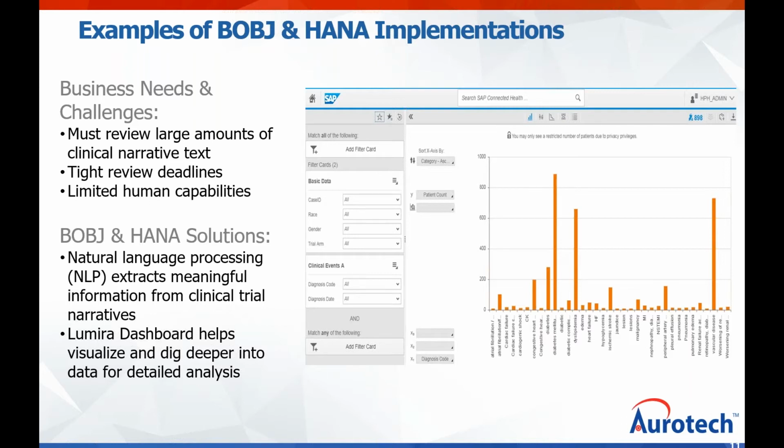So they came to us to work on a pilot to provide a solution for the reviewers and medical officers. So we looked at BOBJ and HANA, the natural language processing and text analytics, to really read through all the clinical trial summaries and pull out valuable information.